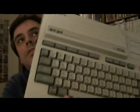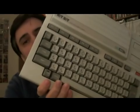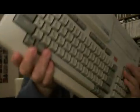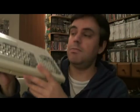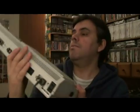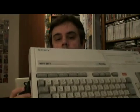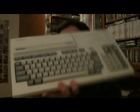But this one was on a bid for €60 plus I think €25 postage, so €85, which wasn't too bad. It sort of made up for the Atari ST, but I still would like to get one, and I'm hoping at some point I will, because now that I've got two 8-bit computers, having the Atari ST will look really cool. So there you have it. That's two new computers for my collection, and that's about it.